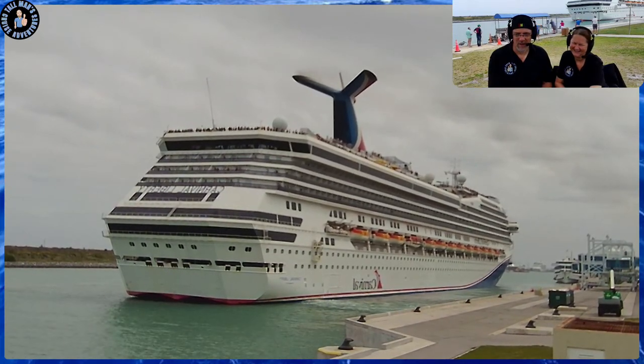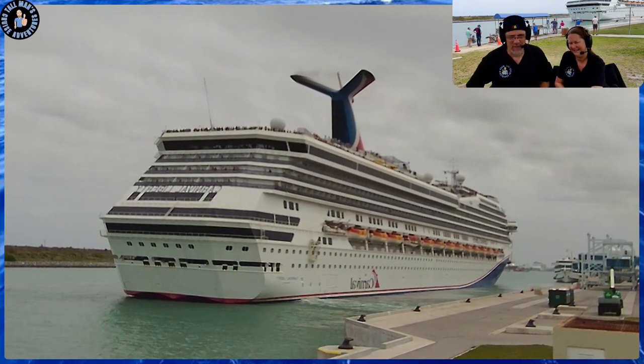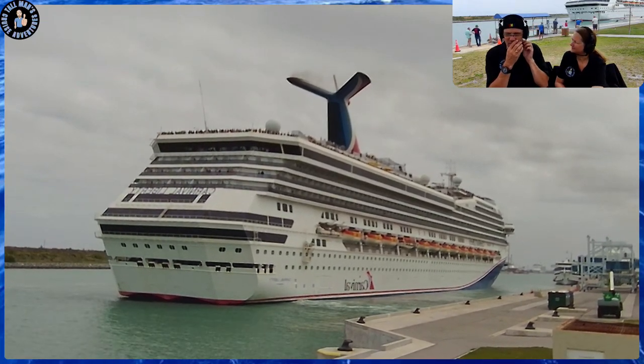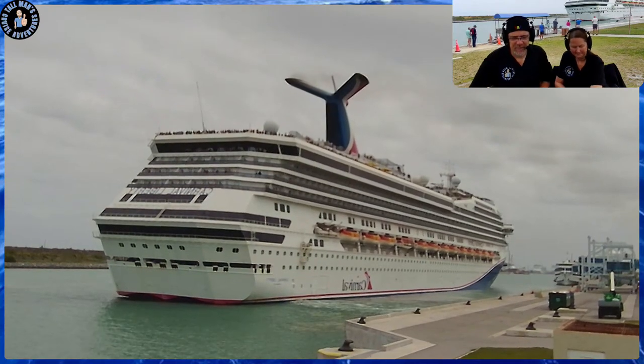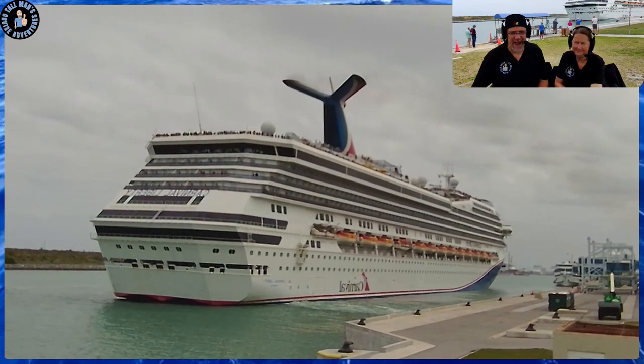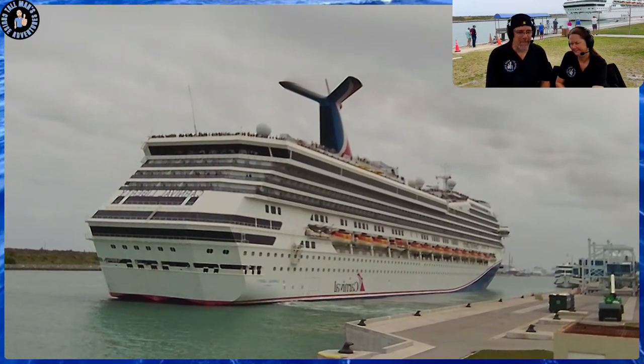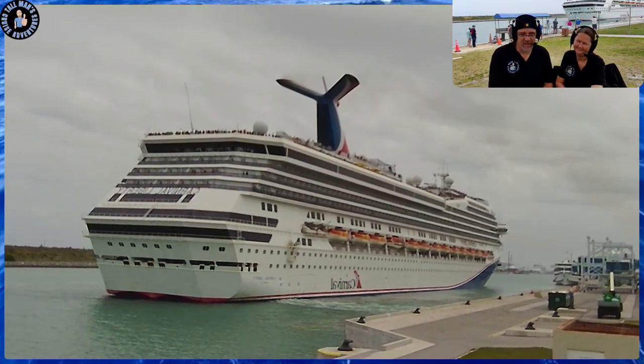Just pushing sideways away from the dock to get out to the main part of the channel. Ooh, almost lost my windscreen. That way it has a clear path to get to the, I believe they call it the mid-basin, where they can spin around.